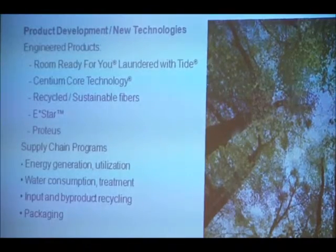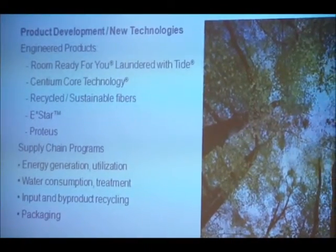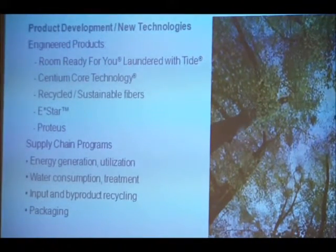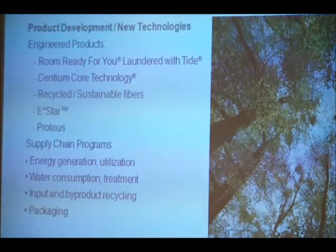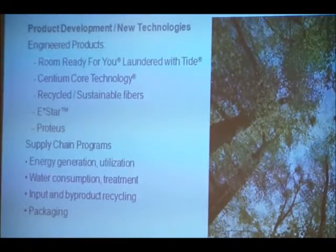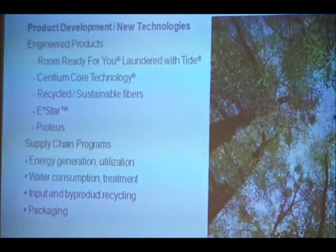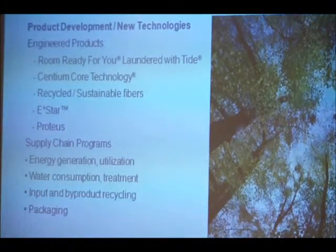Water consumption treatments at our finishing plants. We have treatments where the water is recycled and used over and over again. And input and byproduct recycling. We're constantly recycling any wasted yarns, any yarn cones, and corrugated. We use less package than most, and it's just really important to us, the green footprint that we have out there.